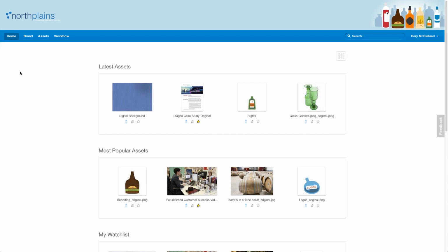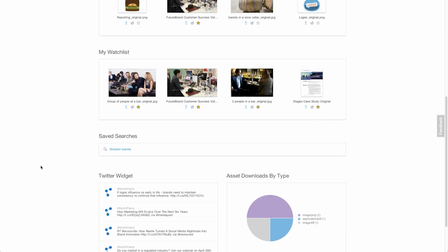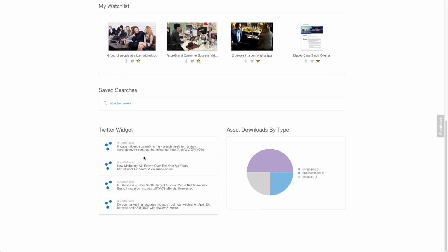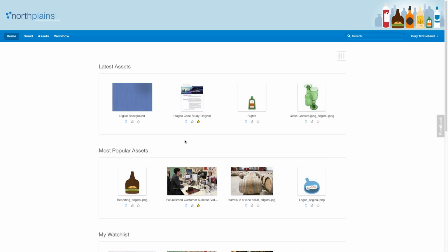So the dashboard you're seeing here is the default one that ships with the system. And it's showing things like the latest assets that have been added, the most popular assets that are in the system. It's showing assets that are on my watch list, so these are ones that I've elected to be informed about when they change. Saved searches that I've created. There's a Twitter feed here that's showing me everything with the keyword North Plains in, for example. And also just a breakdown of the assets within the system to give me a sense of what's going on. So that's sort of a great starting point.